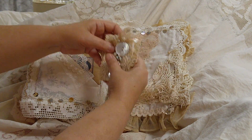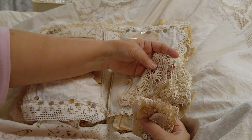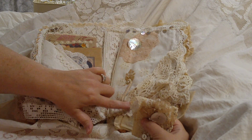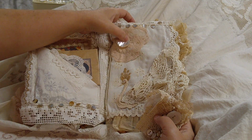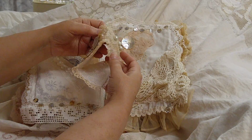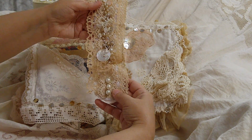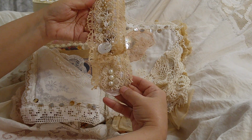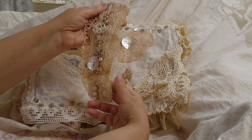Over here, tucked inside this gorgeous swan made out of a doily. Who would have thought of that? And a little piece of embroidery. A beautiful swan. Look at that button. Is that not gorgeous? But look, this is a little bookmark. Let me turn it the right way. Look at the jewels on here. Isn't this fabulous? Just gorgeous.